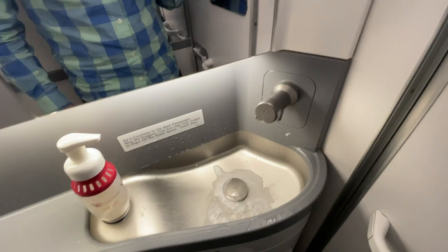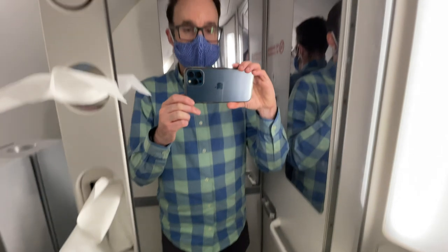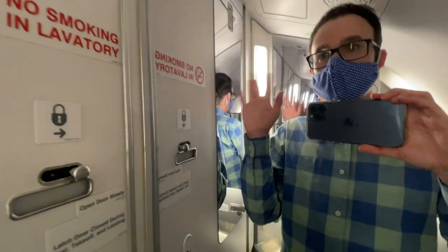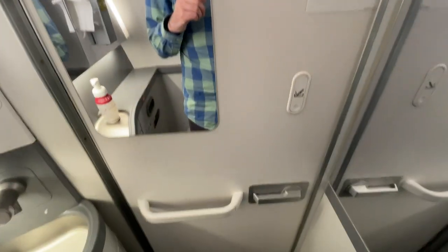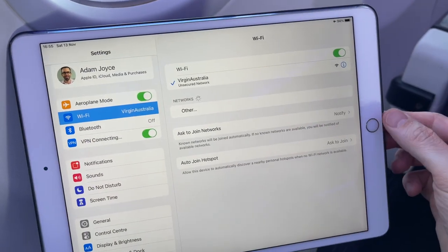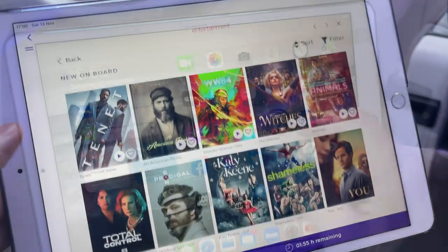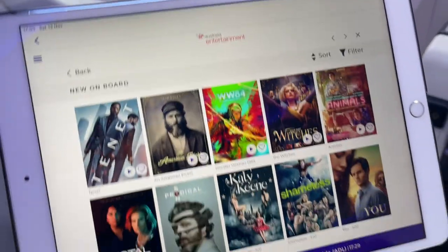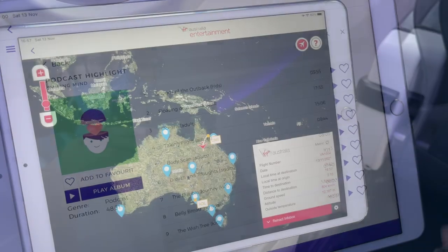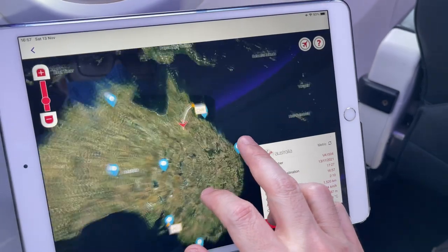Let's check out the front lavatory before dinner. It's small but clean and modern. There's no Wi-Fi, but you can stream movies and TV shows on your own device via the Virgin Entertainment app, which you need to download before pushback. The app includes a flight map.